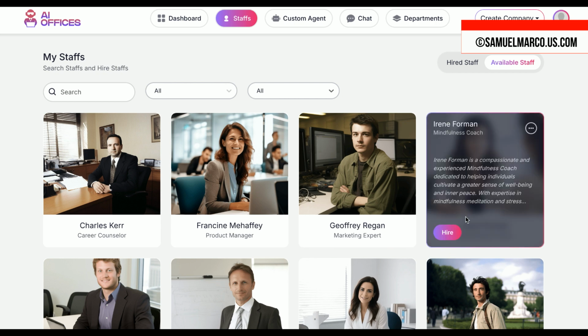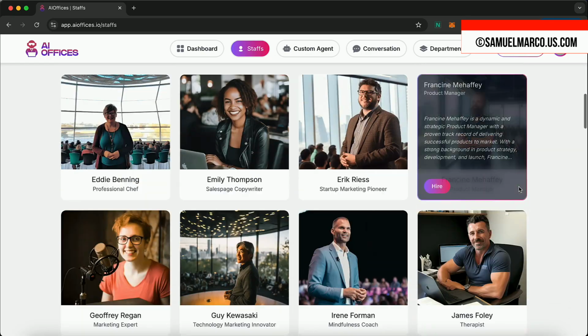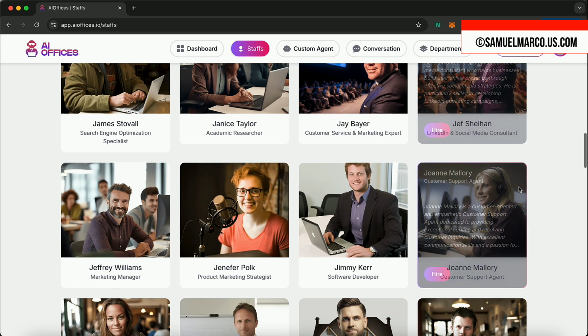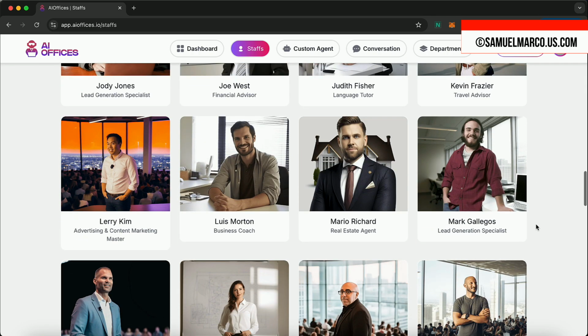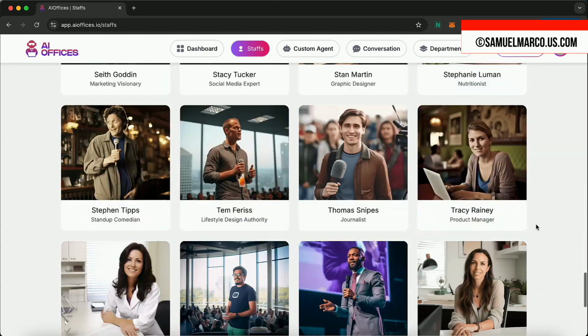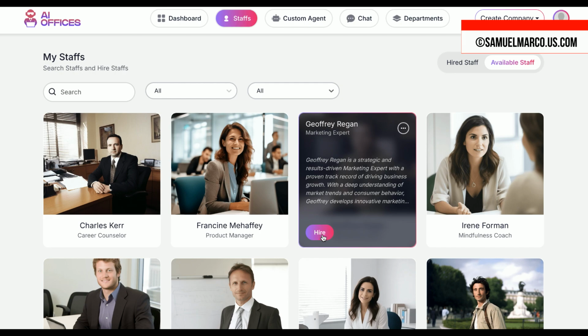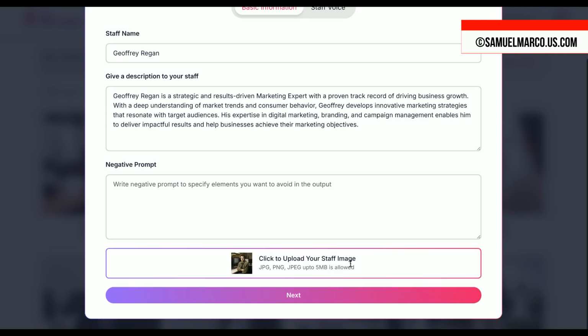The first step is to hire your staff. Start by choosing one of the specialized AI agents, each an expert in various fields. After selecting your desired agent, you'll see their name, which you can easily edit, along with a detailed description. If needed, you can also enter a negative prompt to refine their capabilities further. Want to customize the look? You can change the staff image to fit your brand.